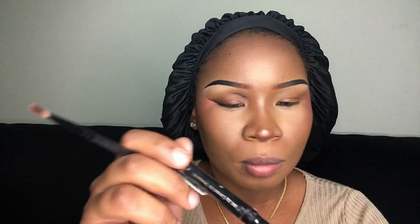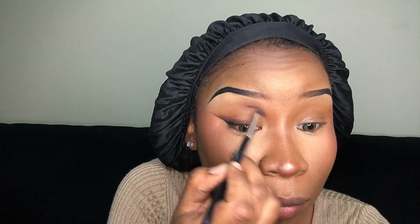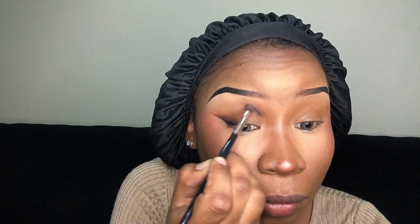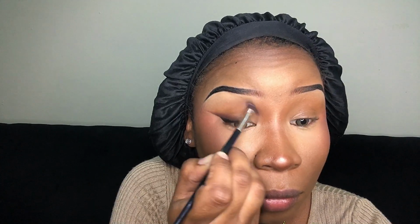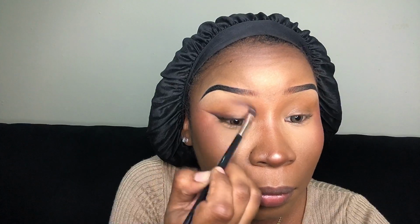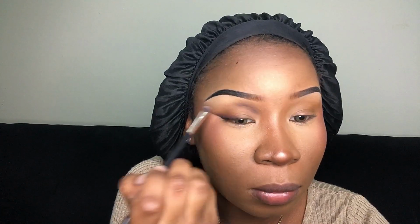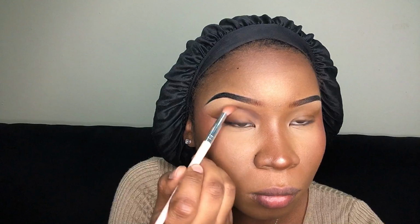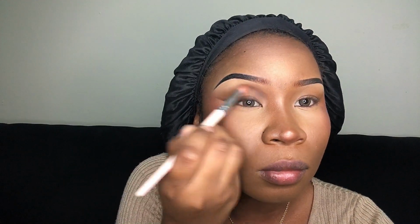So I'm going in with my wing liner again, because honestly I didn't have a black pencil. You could always use a black pencil, it would be so much easier for you, but I didn't have one. So I'm just improvising, using the same black eyeliner that I used, and I'm just going to blend that in as much as I can. It was very difficult because the wing liner dries really fast. So that's why I recommend the black pencil, where you can get more of a smoother finish. So that's what I'm doing, and I'm just going in and I keep blending, guys.